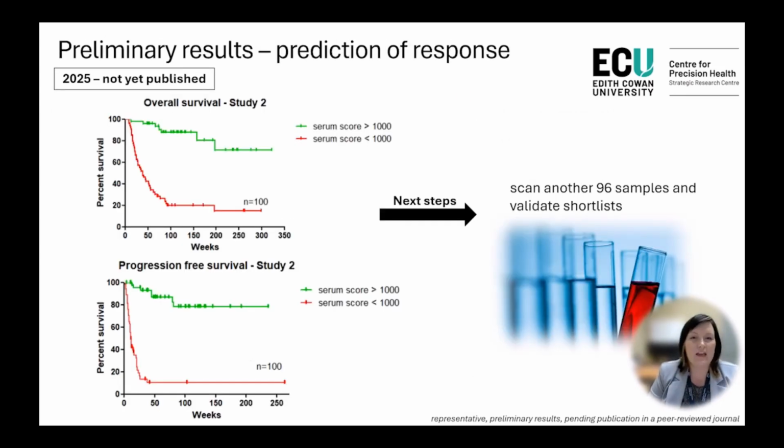We also found that patients with an elevated serum score for multiple antibodies at baseline had a significantly better overall and progression-free survival than those who had a lower serum score.